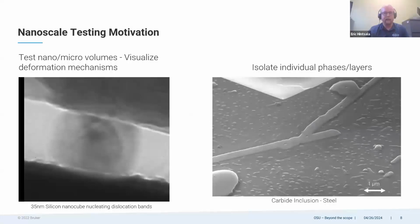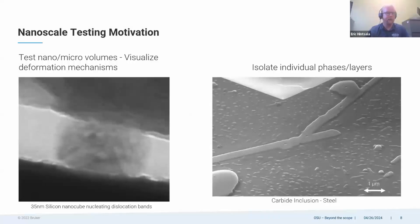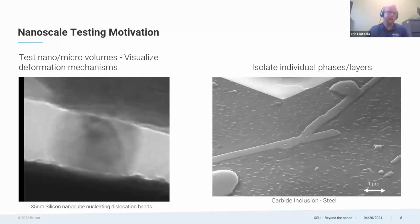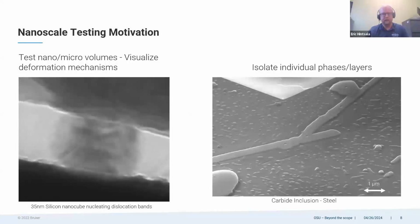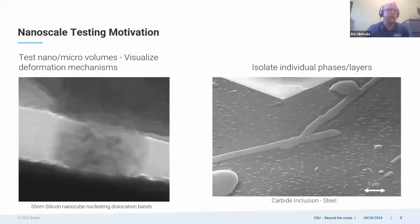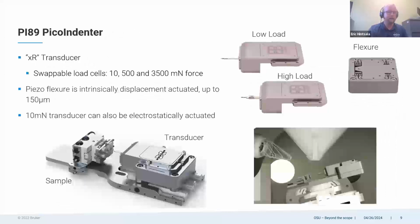On the right-hand side here, we're indenting different parts of a carbide inclusion in a steel, so we can measure one phase at a time. And on the left-hand side is actually an in situ TEM experiment from my PhD thesis. It's squishing a silicon nanocube inside the TEM. And you can see the dislocations nucleate at the top corner of the particle and traverse down the center. And you can kind of observe how the deformation's happening while you're getting the mechanical data side by side.